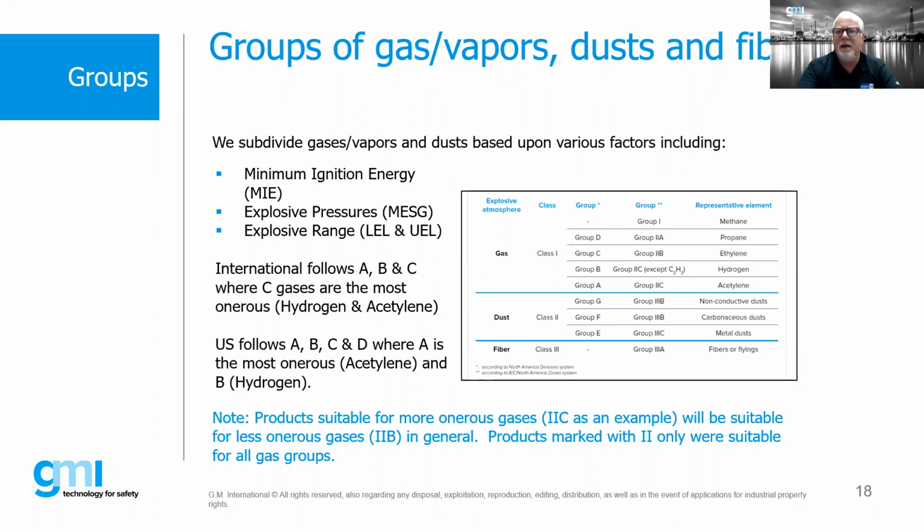Most, 98% of the gases will fall either in 2B or 2A. So a vast majority of your applications that you'll find in industry are going to be basically 2B or 2A gases. So just remember that. That's an important thing to note. In the United States, it's also true, although instead of having 2C, where it's both hydrogen and acetylene, in the United States, we break those out into two different groups. So group B is hydrogen, group A is acetylene.